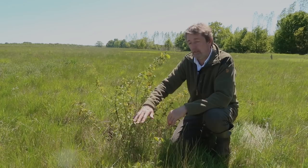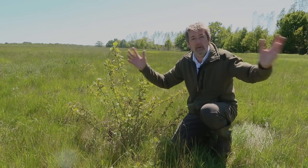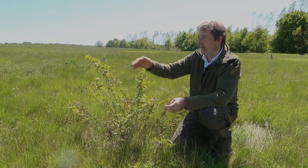You can see this is only from last year, so this is its second year, and this stuff has to be removed, otherwise eventually this field will just go back to woodland, it'll be taken over, which is how nature regenerates anyway, which is amazing but not great if you're trying to maintain open rough grassland.